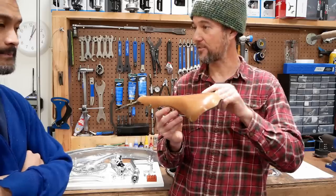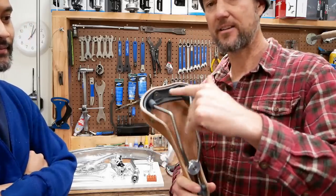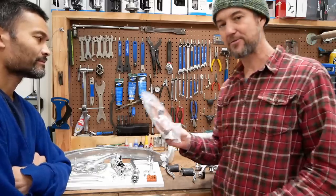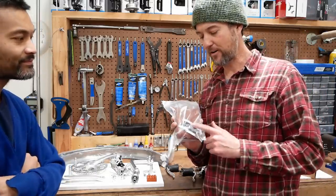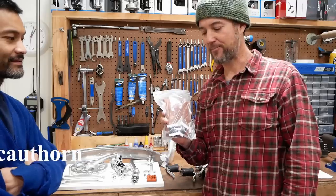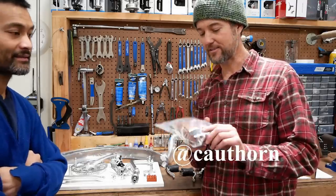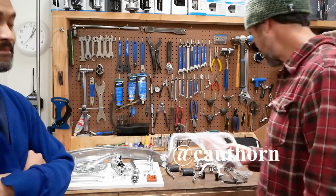Have you tried one of these saddles? No. It's got a plastic piece back here. Brought some leather bar tape. This was donated to me from Bob Cawthorn. Very generous of him. So thanks, Bob. I don't know if I'll get this on today, but we'll get it on eventually.